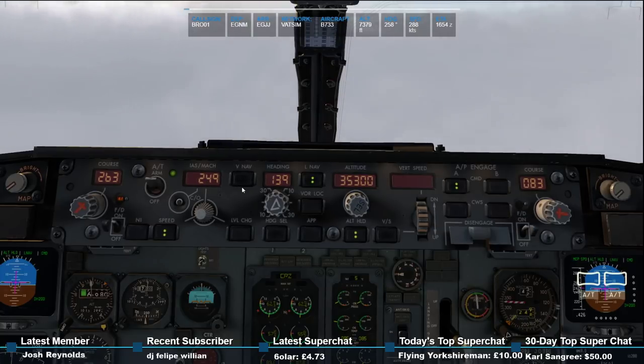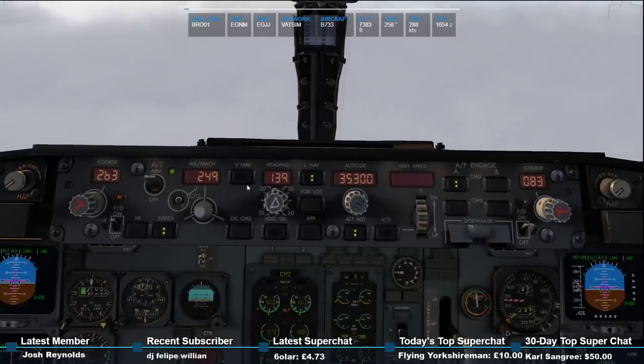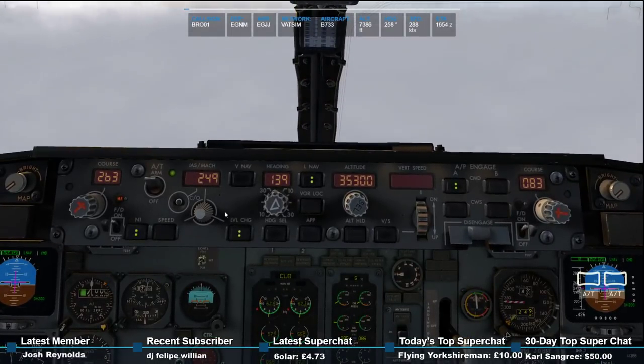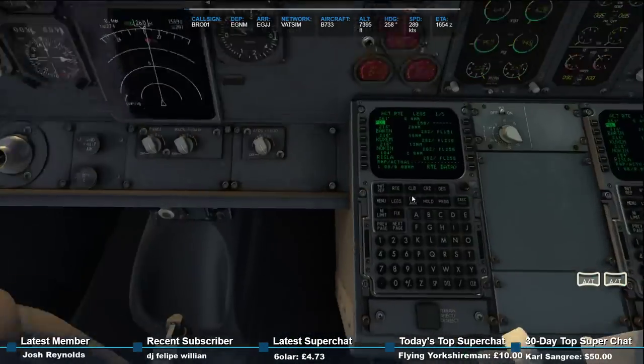Right. VNAV. Why is the VNAV not going in? Have I got an out constraint here? Execute. Why is that blank there? It won't give me VNAV. Well, let's go level change for now. There we go. Set it. Right, I don't know why VNAV wasn't going in.